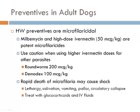When we talk about adult dogs, it's a little more complicated. All of the heartworm preventives have microfilaricidal activity. Milbemycin and high-dose ivermectin have very potent microfilaricidal activity, and they will kill all of the microfilaria at once, which is what causes most of the reactions.